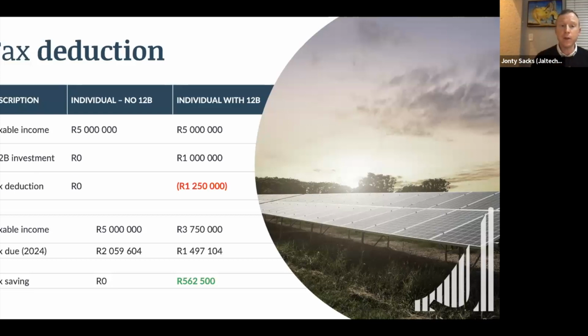So if you look at the middle column, here we have a high income earner. This person earns 5 million Rand a year. They don't invest into Section 12B.